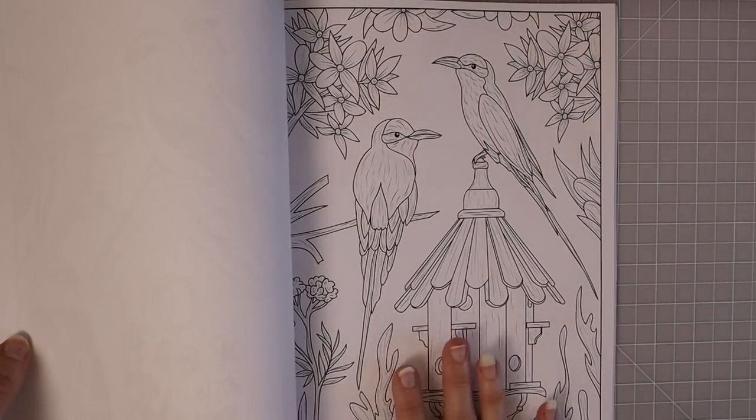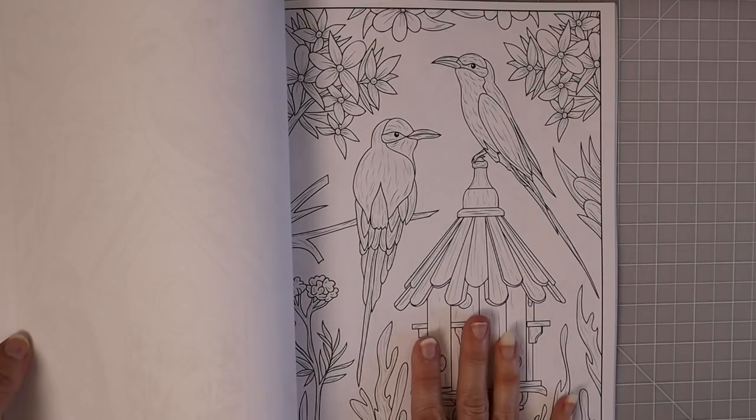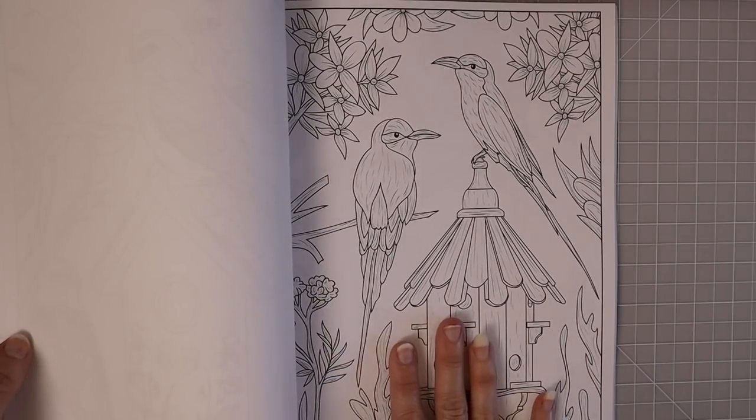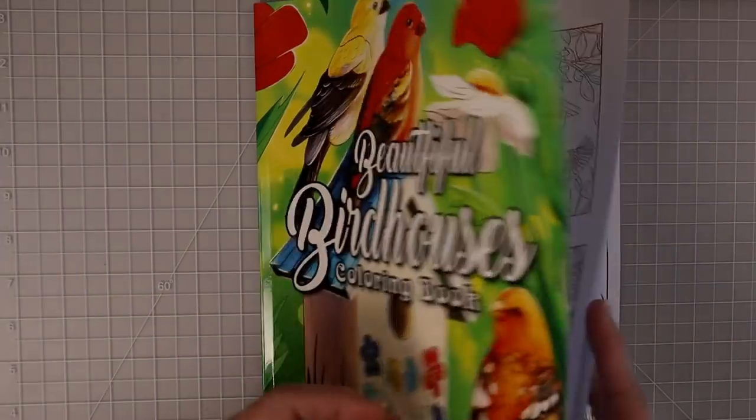Let's go ahead and do the flip through, and I'm going to set that portion of the video to music because I have lots of flip throughs to go through, and one of these books is fairly thick and has like 100 images inside of it.